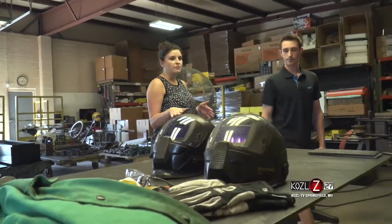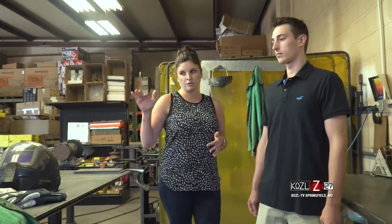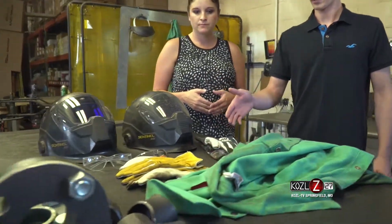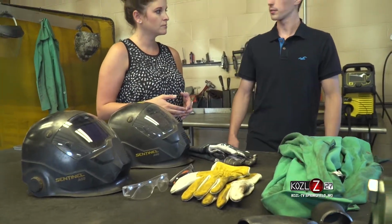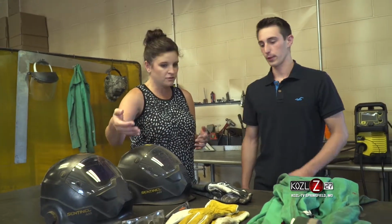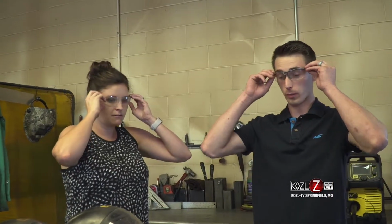So we're here in the shop, and one of the things we've got to always keep in mind is safety. So what do we wear when welding? So you've got your helmets, your gloves, safety glasses, and your welding jacket to keep sparks off of you. Okay, and you're wearing the goggles anytime you're in the shop, I'm presuming? Yep, you pretty much want to wear your safety glasses anytime you're in the shop or around any kind of equipment.